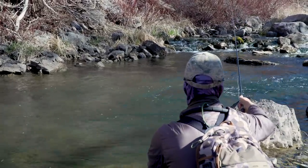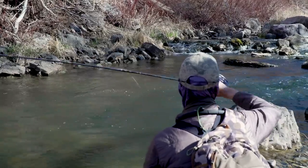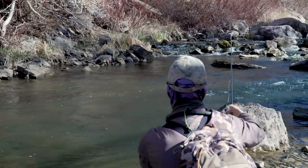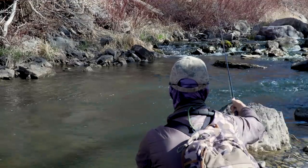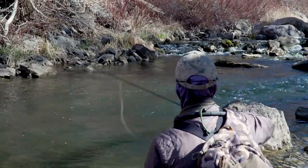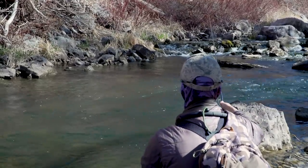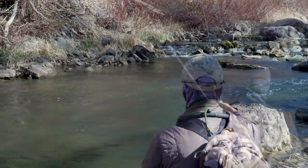So far, it looks as though I am not quite deep enough, with how lethargic and bottom hugging the fish seem to be so far. They're not coming up through the column for the nymph, so it's time to make a switch after this cast.